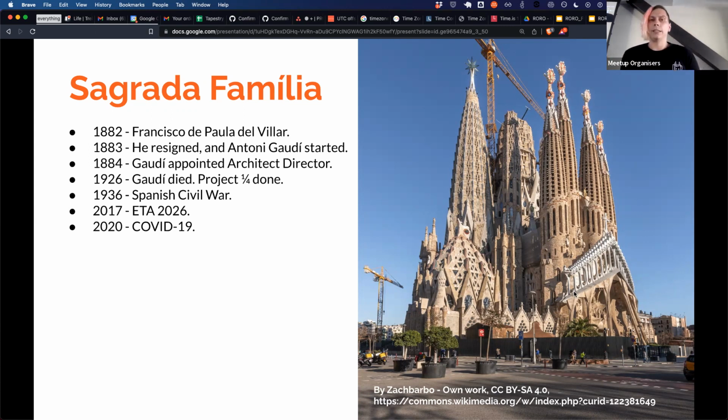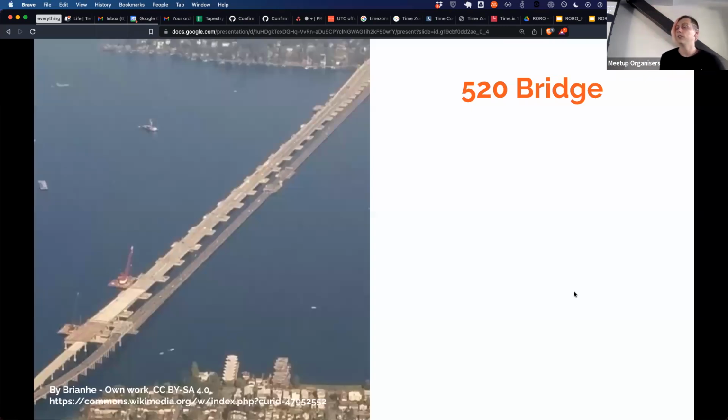So here's another example. It's the 520 bridge, I think. I'm not sure how it's pronounced. It's in Seattle. So there are two parts, right? On the right, the narrow one, it's the old bridge. And to the left is a newly built bridge, right? And that's how we want to build stuff in parallel, right? Like that, it still can be used, and we do the refactoring, we do the better thing. It is the longest floating bridge in the world.